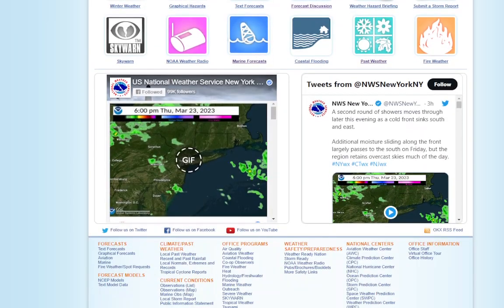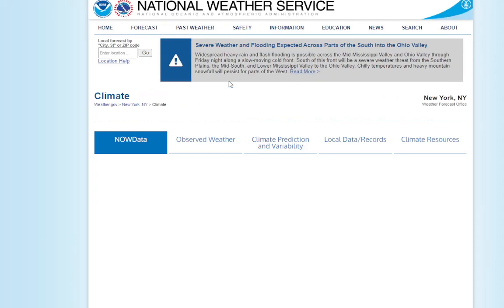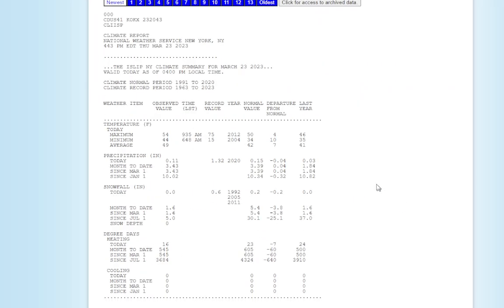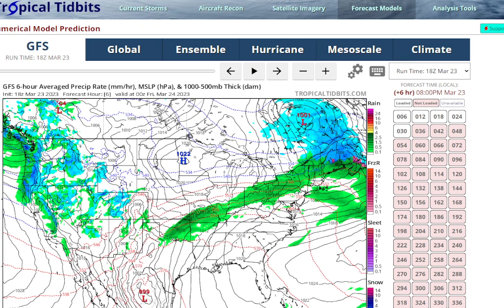And let's go take a look at the statistics for the day. Obviously, well above normal for the day. We'll look at Islip again, and you'll see here the high was 54. The normal high is supposed to be 50. Okay, it's not that above normal. But the low was 44, and the normal low is 34. It's 10 degrees above normal. So averaging about 7 degrees above normal for Islip for the day.